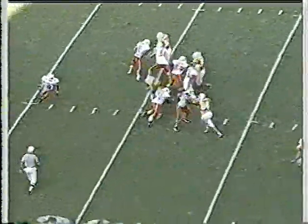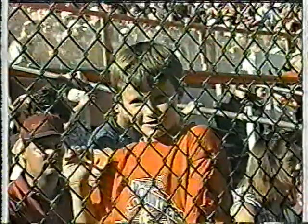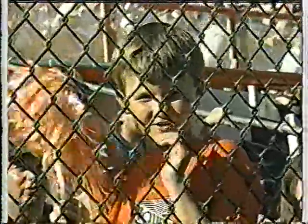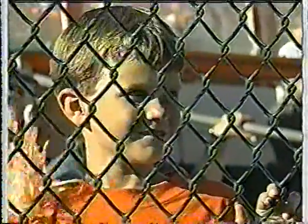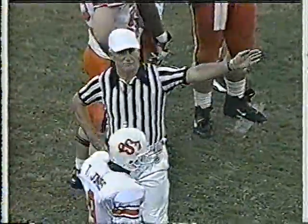Tennessee jumped offsides. It's a free play. Incomplete, intended for Terrence Richardson, but looked like the right end that Tennessee jumped offsides. We'll wait for the official ruling here from Jimmy Harper. Defensive team, violation neutral zone, 5-yard penalty. That was Jonathan Brown.